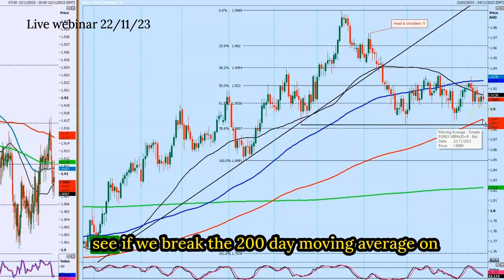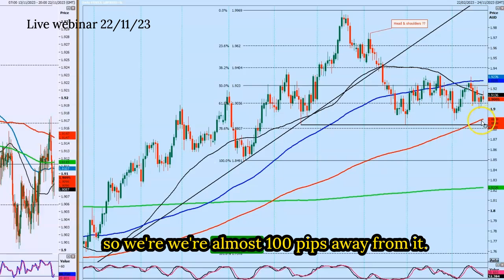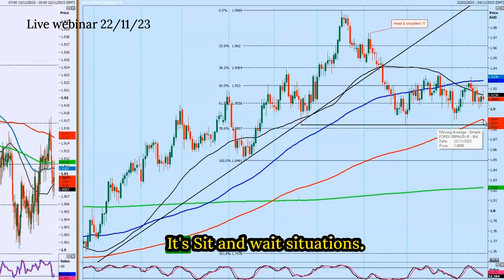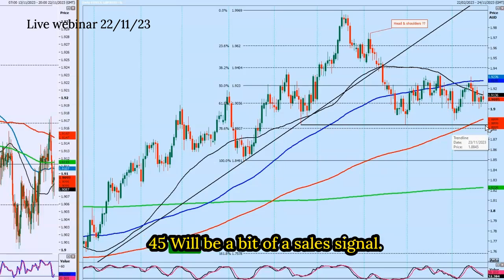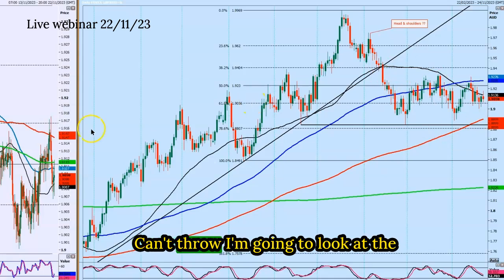So now waiting to see if we break the 200-day moving average on the downside. That is currently at around 189.00, so we're almost 100 pips away from it. I can't do anything with this at the moment. It's a sit and wait situation. If this is the neckline to a head and shoulders pattern, then a break below 188.45 will be a bit of a sell signal. So that's just one to watch at the moment.